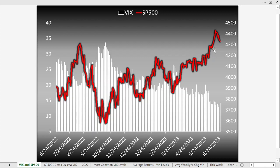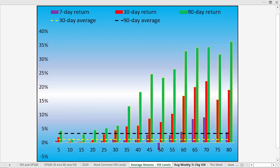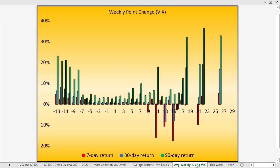So it really comes down to whether we want to apply a trend following strategy or a contrarian buy low, sell high type of strategy. Now's the time for trend following, but be very careful. If the VIX starts to go up, if it crosses back above 20, that may be a warning sign to get out of our trades.